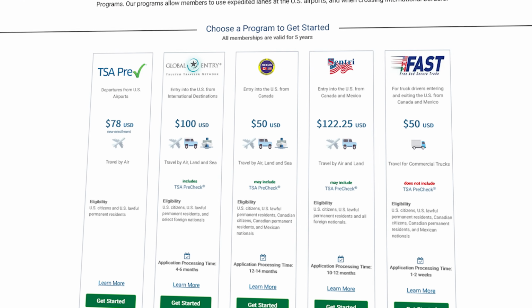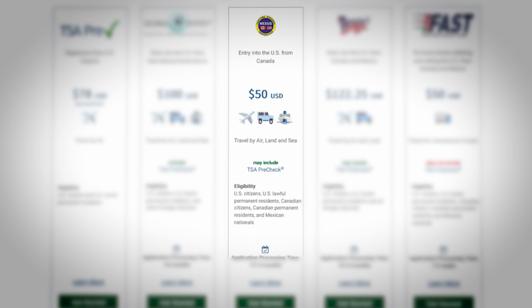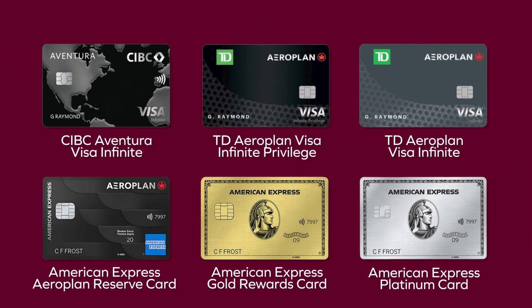If you're interested in getting a Nexus card, the application fee is $50 for a Nexus card that'll last you 5 years. And the great news is that there's many travel credit cards listed here that will cover the cost of your application. So it's definitely worthwhile to get yourself a Nexus card, which can make the difference next time between catching your flight or not.